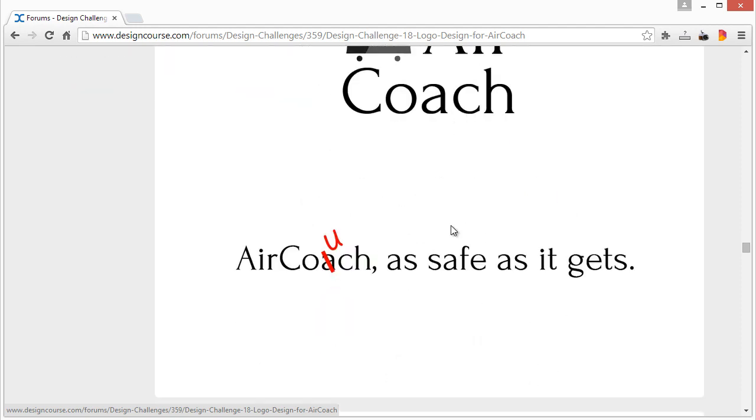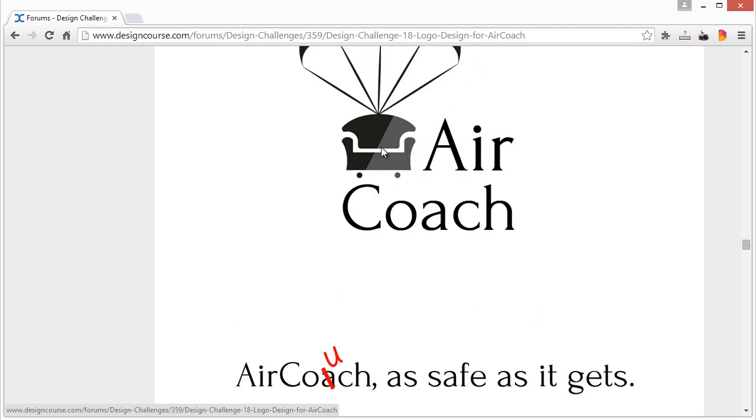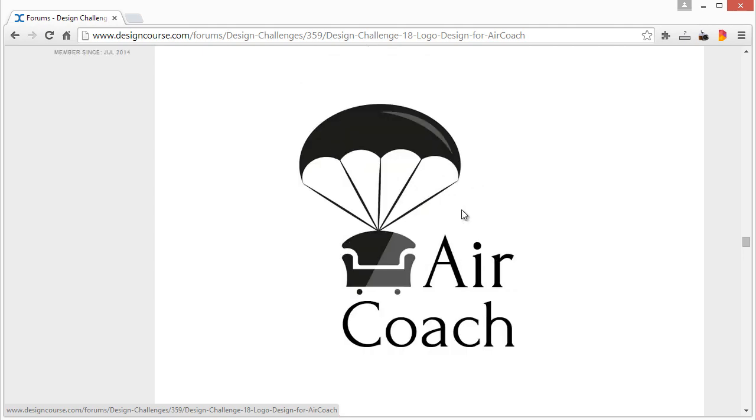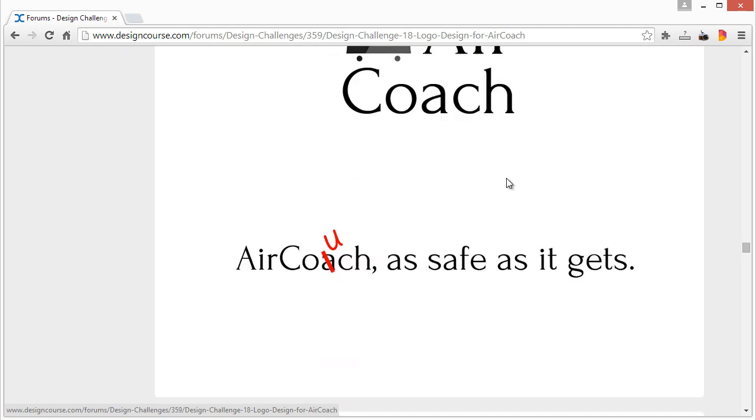So I was saying couch earlier, which is kind of funny that this was submitted. Air Couch, as safe as it gets. Looking at this initially, I'm not sure if people would be able to connect the dots because it is quite abstract, which is good, but you can go so far to the point at which it could be like, well, I'm not too certain. I like the idea that it's a unique idea. So overall, not bad, not bad.